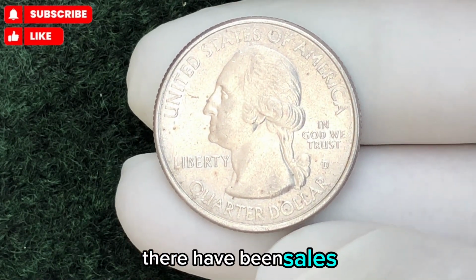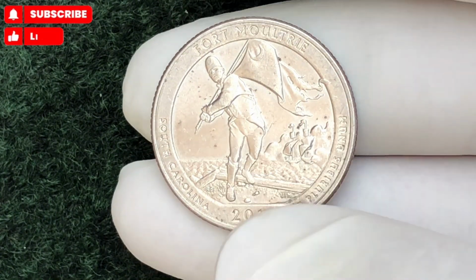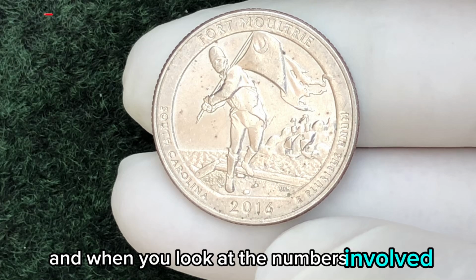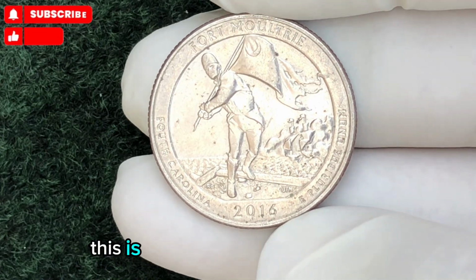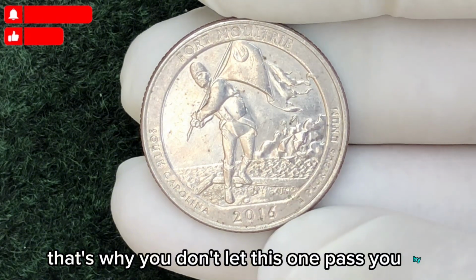There have been sales. Quiet ones. Private ones. And when you look at the numbers involved, one thing becomes clear: this is a quarter that can be worth thousands of dollars. That's why you don't let this one pass you by.